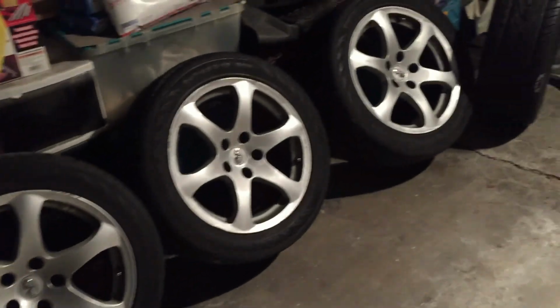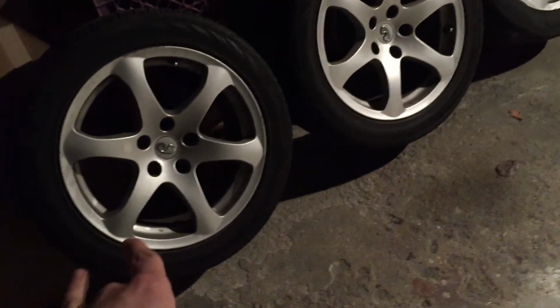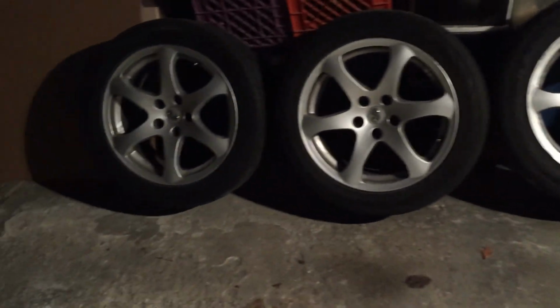Here they are, guys. They're in pretty good condition. The tires are fairly good still. We picked them up with the steel. Right now they're a little dirty, and tomorrow we're gonna clean them up, wash them, give them a nice little polish, and we'll see what we can do.